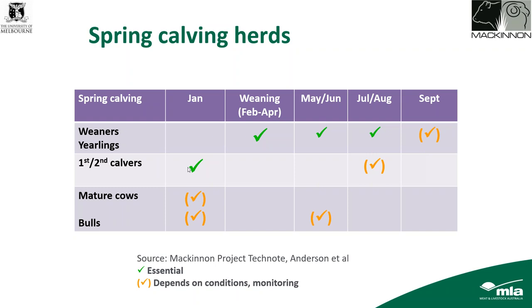The other ones in these herds are the first and second calvers, who need a summer drench to stop that risk of type 2. Particularly the group which have got their first calves at foot, drench at weaning, and don't go too late, April's too late. Preferably go in January, possibly February, but the type 2 happens a bit later. Occasionally in really tough years, I'll drench heifers pre-calving. In a good year with good nutrition, we generally don't worry. And mature cows, it's a case-by-case basis. In good years, you might spot drench a few skinny ones. In tough years, depending on the property history, you might drench with a summer drench.